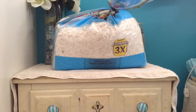Carefresh for me tends to be really dusty, so I don't really recommend Carefresh. But it all, I guess, depends on the packaging, possibly. I really don't know why it's so dusty. I do know some people use it, but I personally do not recommend it.